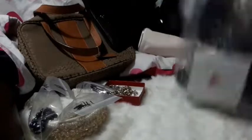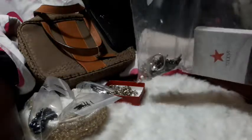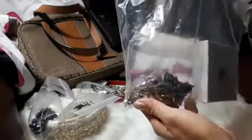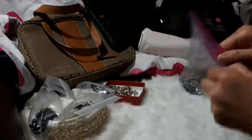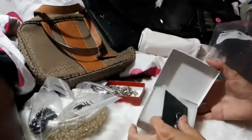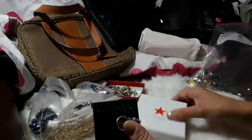On Sunday, I went to a fundraiser sale, and I got this bag of jewelry, because she didn't give me the price, just for donation. So I gave her $5 for those. Let's see what I got here. And first thing, I got a box. It's from Macy's. It doesn't include anything, I just got the box.